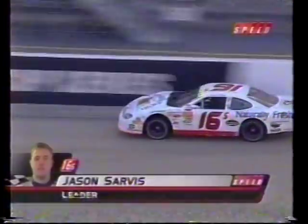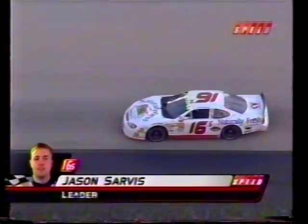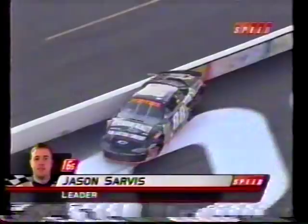Bobby Gill back up on the racetrack in the heavily damaged 06. Jason Sarvis wheels by him, Sarvis in the naturally fresh Ford. His best run all season by far, leading this race. And up until this point, Myrtle Beach was kind of his high point, and he ended up crashing.